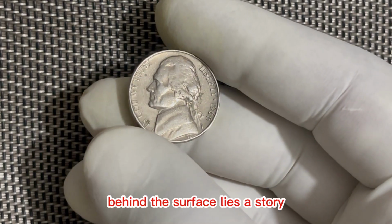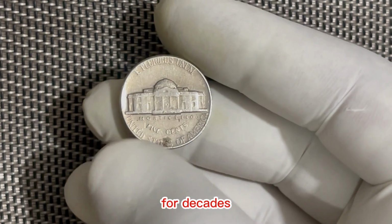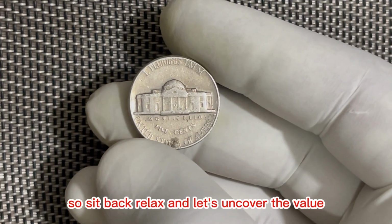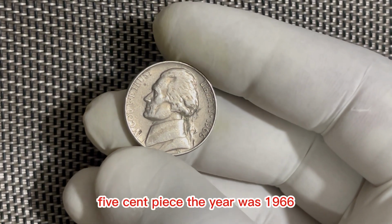Behind the surface lies a story rich in American history, numismatic complexity, and rarity that has caught the attention of collectors for decades. So sit back, relax, and let's uncover the value, history, and hidden treasures behind this fascinating 5-cent piece. The year was 1966.